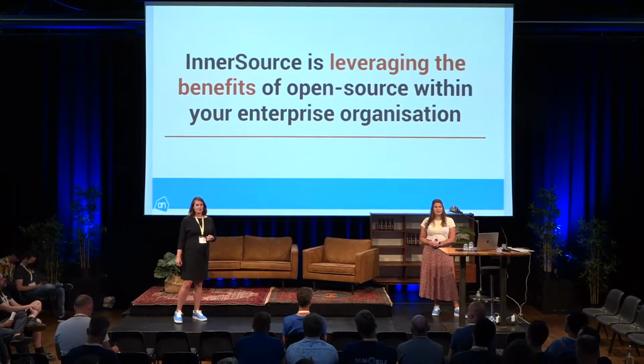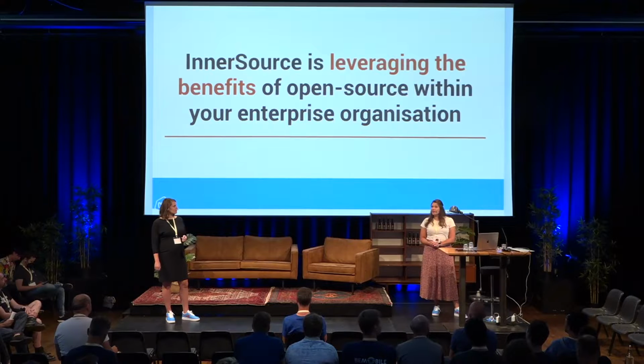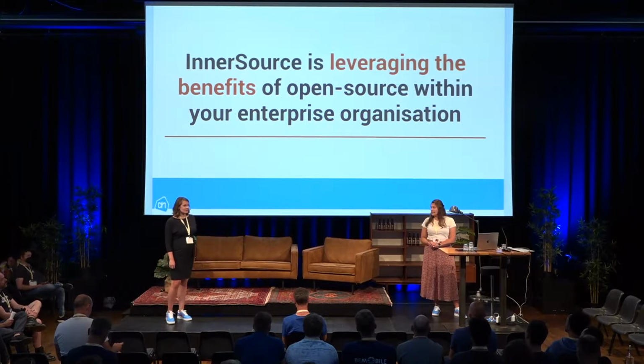Just in short, inner source is leveraging the benefits of open source within your enterprise organization. And that is really a global term, right? And before we dive into that, I need to give you a bit more context about the company and about the cloud framework where we designed this upon.